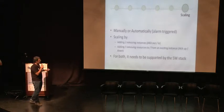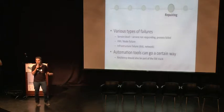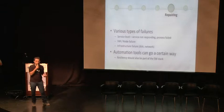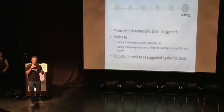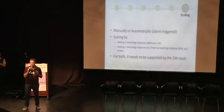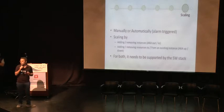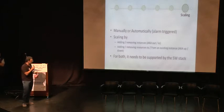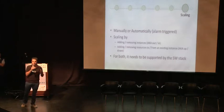And then it's about scaling. Scaling also manually or automatically. It's kind of like repairing, right? In a sense, it's recovering the state so that you have better performance. And here you can do 2 types of scaling by adding or removing instances. I'm not just talking about scaling out, also scaling in. If you have underutilized services, you can also scale in. Or scaling up or down, basically reduce the resources that you're already using on the same VM.